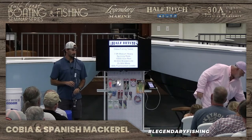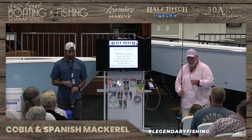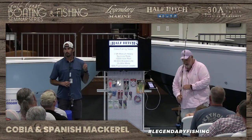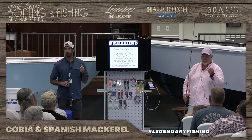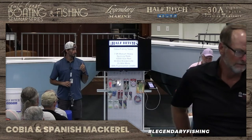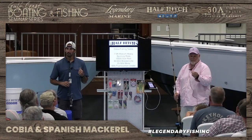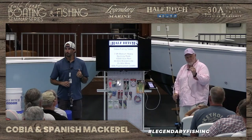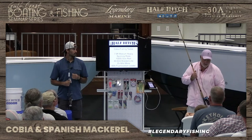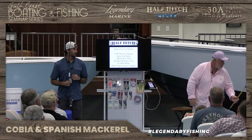My other live bait rig, I do like mullet. One of my favorite cobia baits is a mullet. I'm a braid guy for almost everything, but for cobias, I'm a mono guy. And if I'm using a mullet for bait, I use a 2-aught treble hook. I have much better success with that.